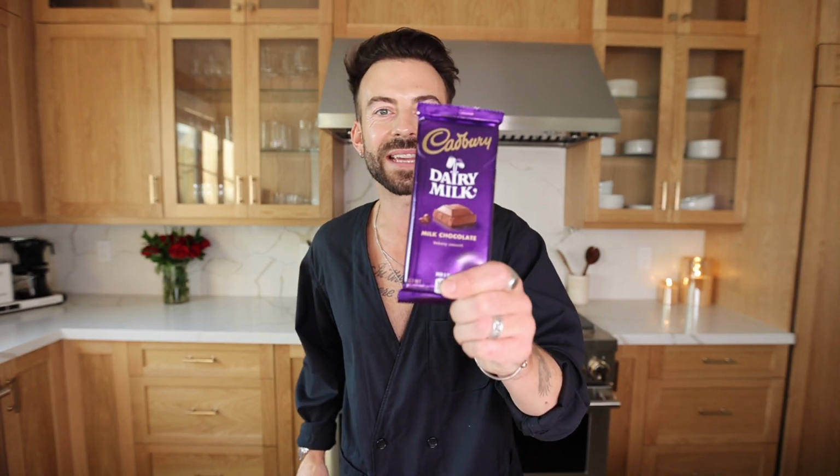Then for our chocky, we're gonna do Cadbury's Dairy Milk. It's English, it's so good. It's something I actually think we do very well. That's a bit of chocky.